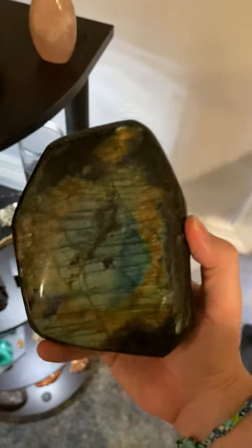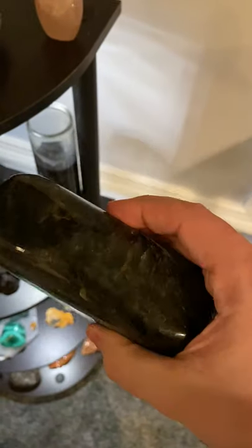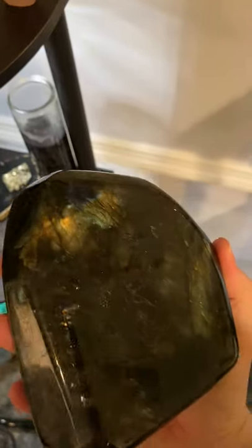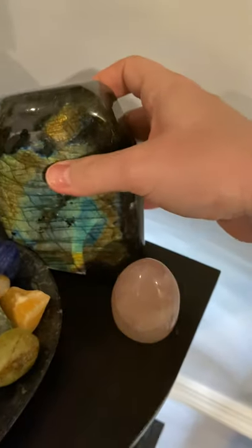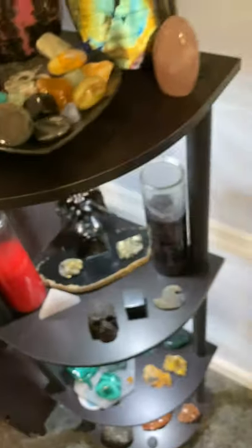This is what you want in labradorite. If you don't have to move, that's a great piece. And it's all on the sides here. Not so much in the back. Oh, there's some. There. I love labradorite. But $35. $35 freaking dollars for this. Amazing.